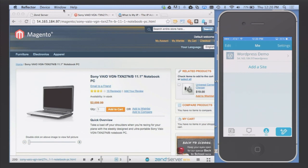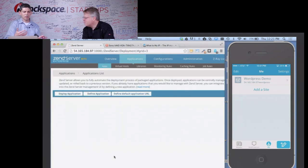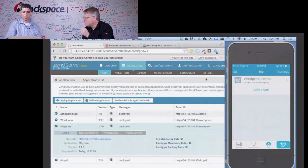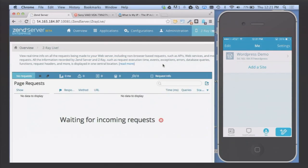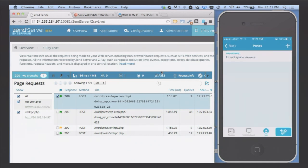The problem is that, obviously, Z-Ray cannot be injected here. So what I'm going to do is go into Zend Server, and we have this new capability called Z-Ray Live. What Z-Ray Live does is start listening to inbound traffic and to API calls. So now I'm going to go into my WordPress demo app and do a new post. Basically say, hi, Rackspace viewers. And I'm going to publish that post.